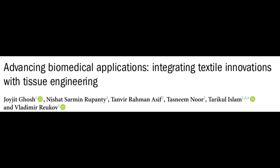A lot to unpack there. Definitely. Our mission today is to pull out the most important insights and maybe a few surprising facts about how textiles are becoming these revolutionary tools for healing. From simple wound care right up to potential organ regeneration. Exactly. So let's start by looking at how fabric even got involved in medicine in the first place.